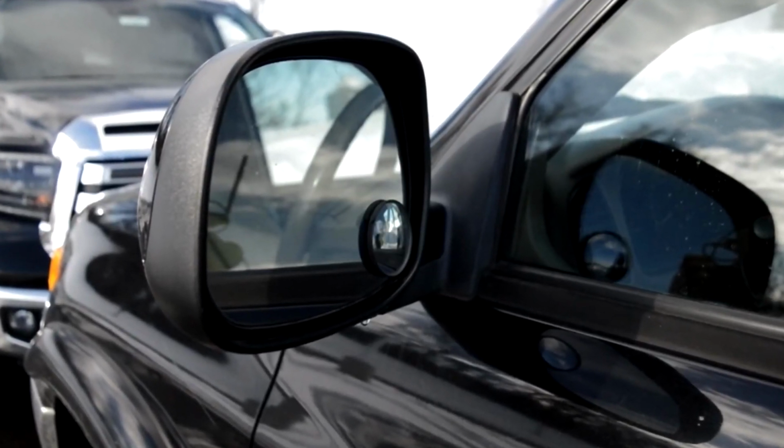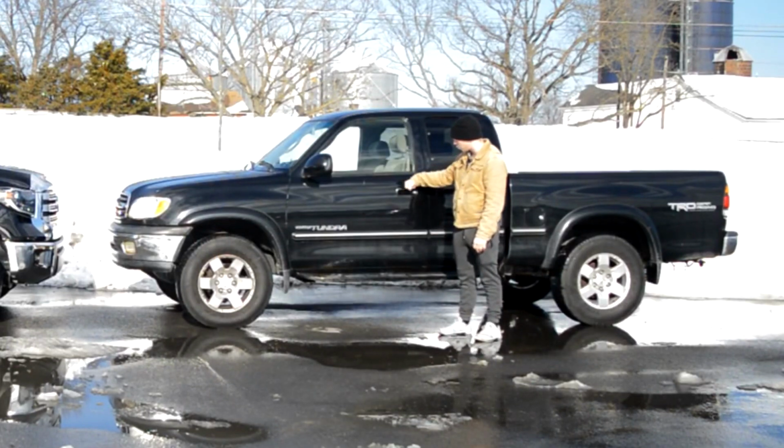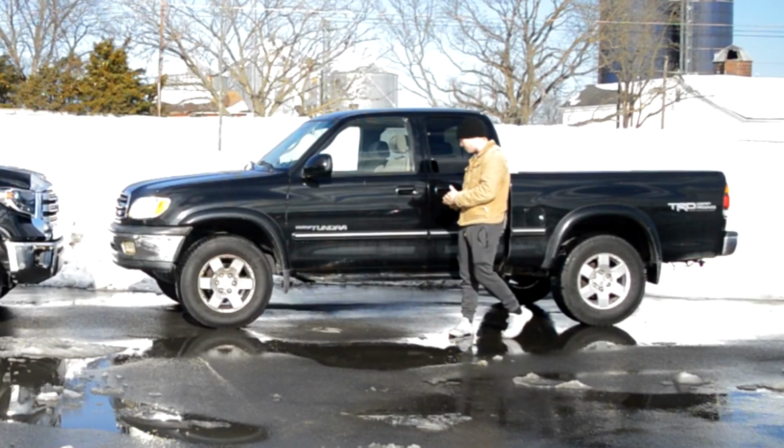Interestingly, with the door handles, they don't do this anymore. This has just the pull under door handles. It doesn't have the full grab ones. I don't hate this design, but I see why they went to the other design for the door handles. That's much easier to grab from different angles.